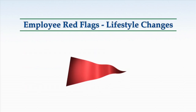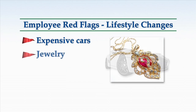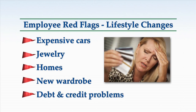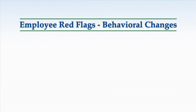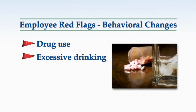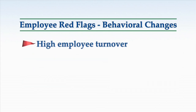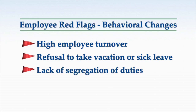The following behavior changes can be red flags signaling embezzlement, including employee lifestyle changes, which might include expensive cars, jewelry, homes, or a sudden new wardrobe, significant personal debt and credit problems, behavioral changes such as drug use, excessive drinking, gambling, or fear of losing the employee's job, high employee turnover, refusal to take vacation or sick leave, lack of segregation of duties in a vulnerable area.